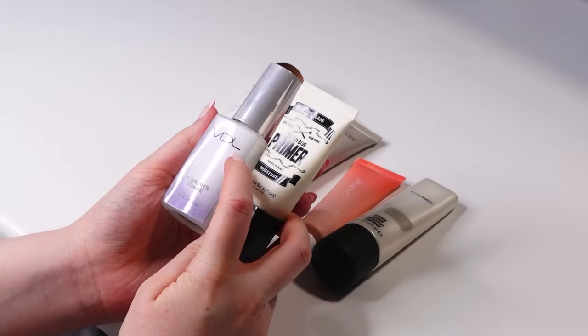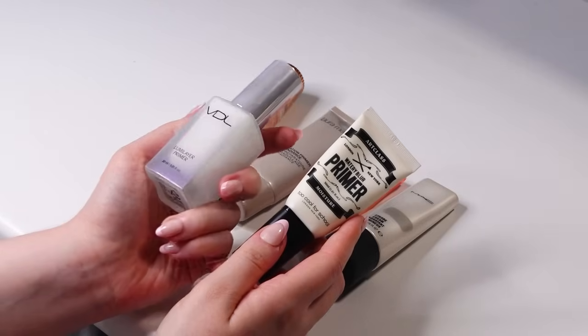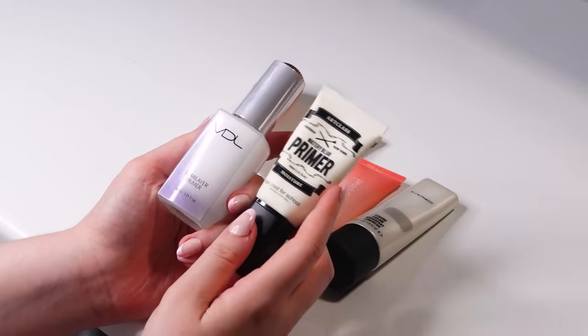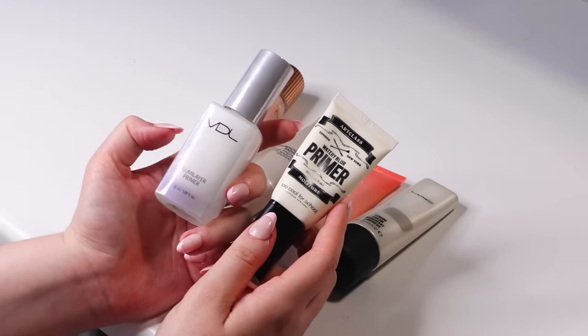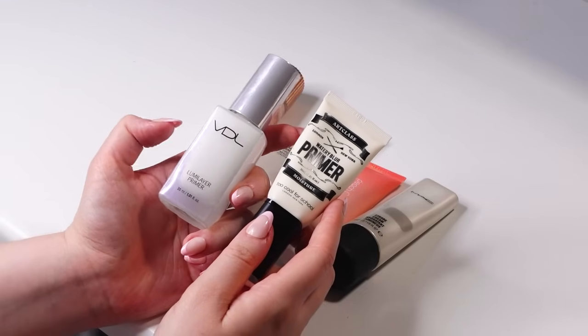And then this one from VDL I'm pretty new to, but as you can tell from the bottle finish being kind of iridescent, it's an iridescent primer. It was really popular a while ago. I don't know if it's as hyped now, but I am still testing this. I've only used it a couple of times, but I like it so far.